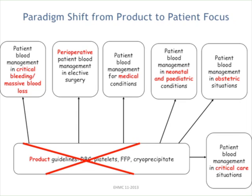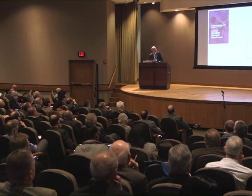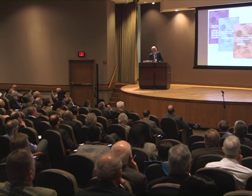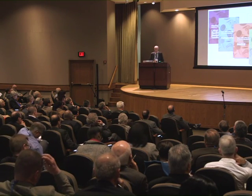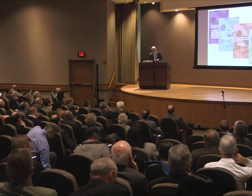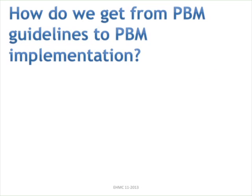So they decided that a guideline cannot be based on a product, but has to start with a patient's problem and go from there. And when you look into them, they are downloadable, by the way. You can get all these volumes on the web. They again explain the 3 pillars, and these are the 4 modules that are out so far. The next 2 modules are on OBGYN and then pediatrics and neonates, and we expect them to be out in the next 6 to 8 months. So how do we get from PBM guidelines to the implementation?